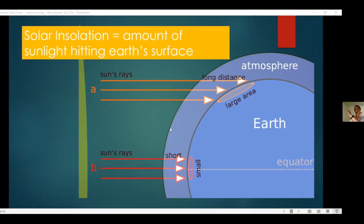So at one point we're at winter in the northern hemisphere, and as it rotates around, now that side that was leaning away is now leaning towards the sun. So that would be summer in that hemisphere. But this doesn't just affect how much sun we get.